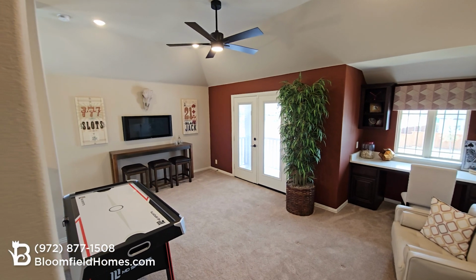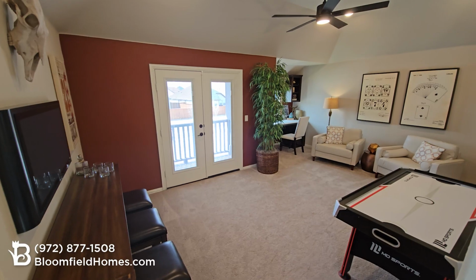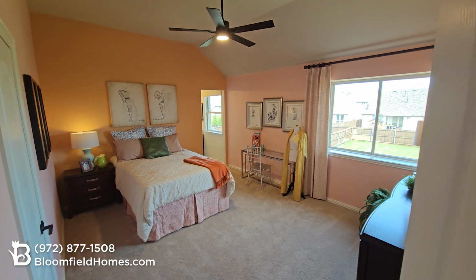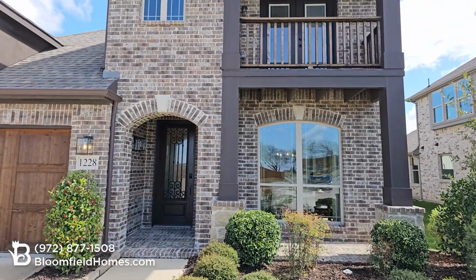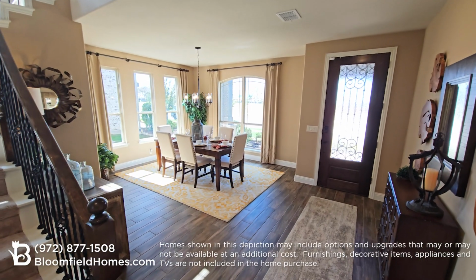Upstairs, you'll find a game room with an optional tech center, plus 3 large secondary bedrooms. Options for the second floor include a media room, Jack and Jill bathroom, or even adding a second bedroom suite. And in certain communities, you can add a 2.5 or 3 car garage with an option for front or side entries. Whatever your lifestyle, Bloomfield Homes has a plan for you.